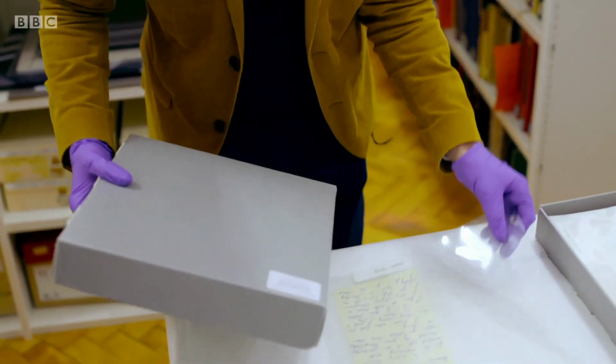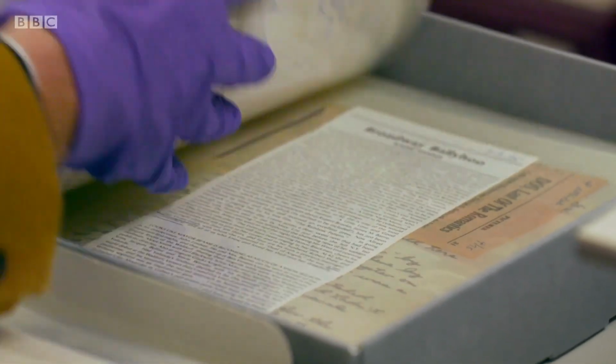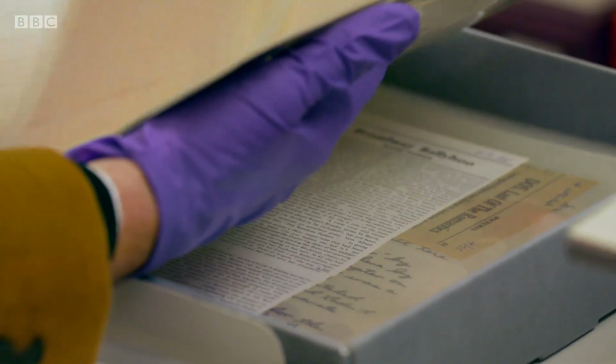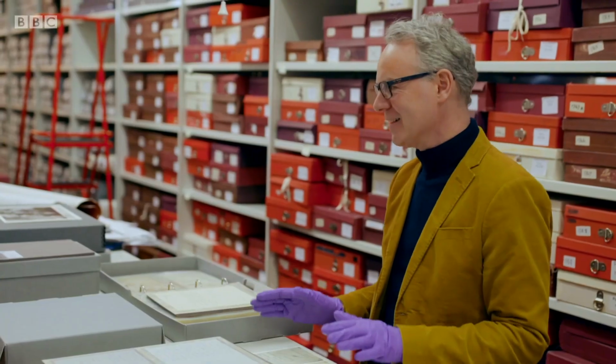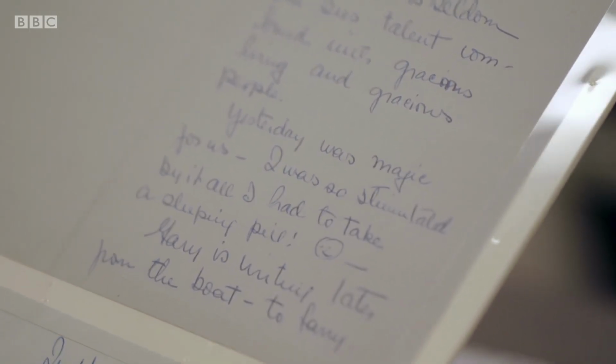The letters read like a who's who of mid-20th century showbiz. One is from Bette Davis. They clearly had a good time. She says, "I was so stimulated by the evening, I had to take a sleeping pill."